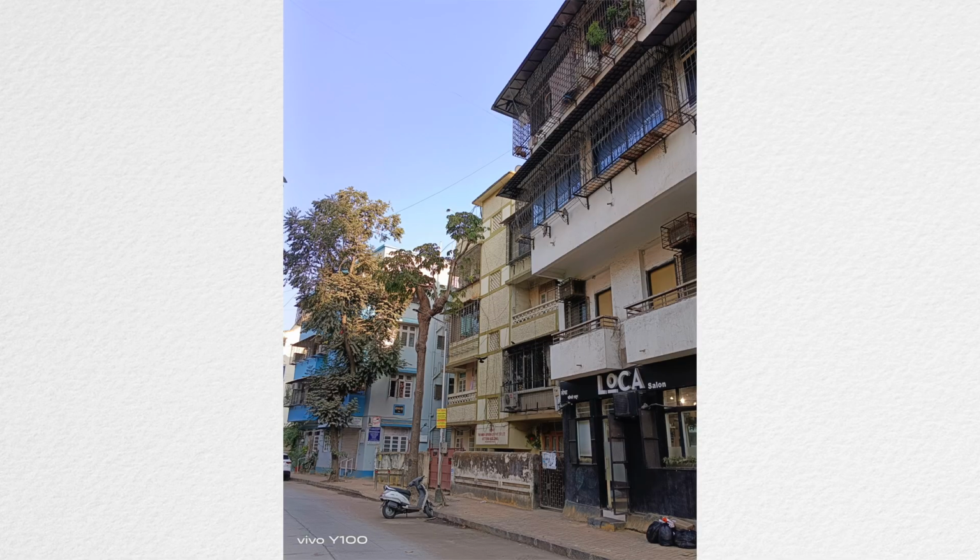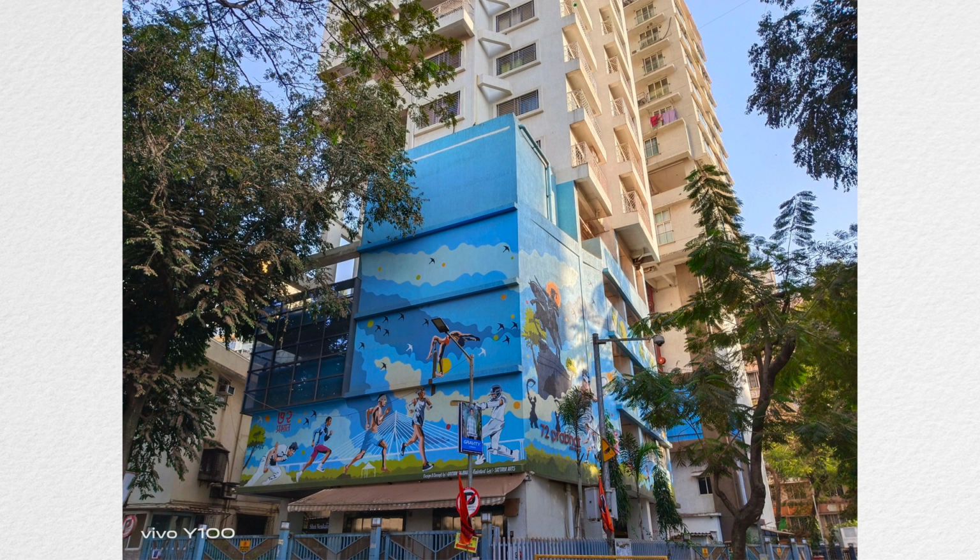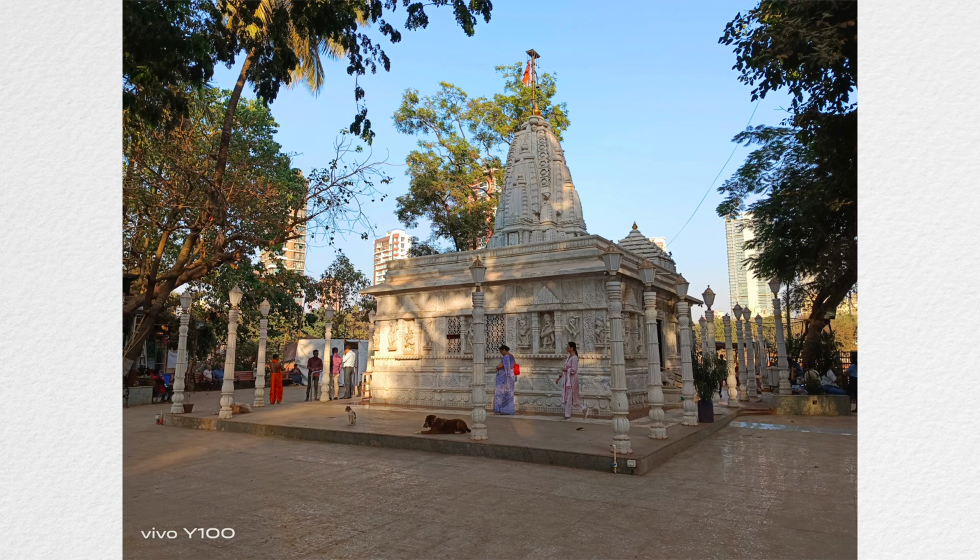Coming to the camera. Now here are some shots taken from the 64-megapixel rear camera. Even with direct sunlight, details are captured really well. Impressive dynamic range along with good color reproduction. Thanks to OIS, no shaky images.